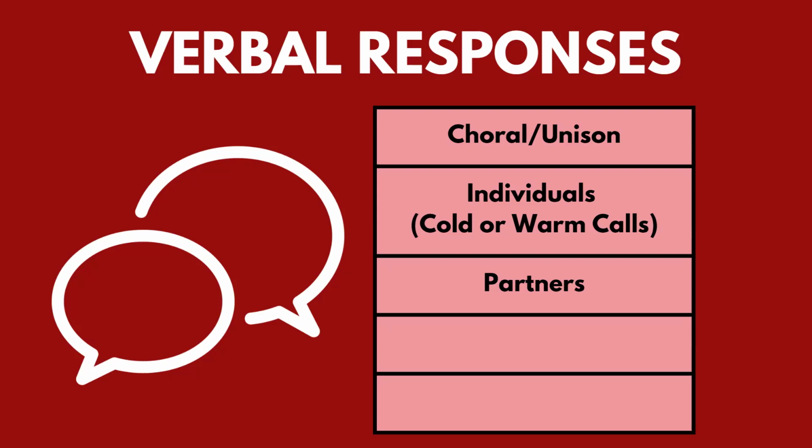Team responses involve small groups responding together. This might be answering as a group or holding up a shared card or even giving a joint explanation. And then finally, echo responses. They involve the teacher modeling first and then the students repeat. This is especially powerful for new vocabulary or even academic language development. It helps with pronunciation, fluency, and reinforcing the correct usage.